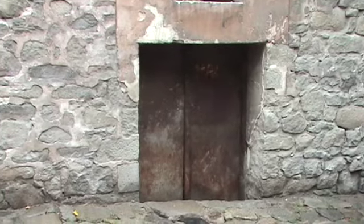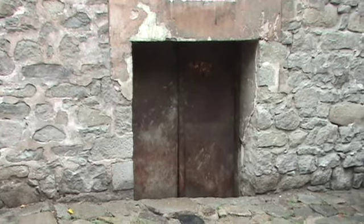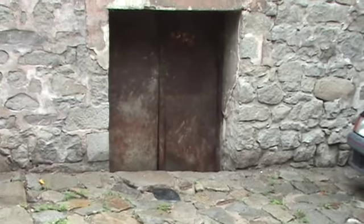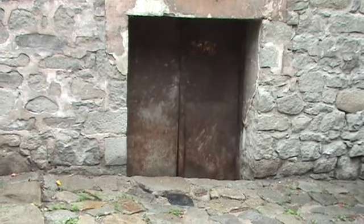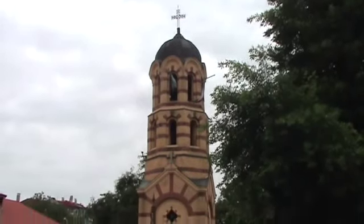One final note, this iron door was actually a separate entrance, unlocked only from the inside, that the owner could use to access his own wine cellar or the house in general, in essence a secret way. And this is the church right down the street.